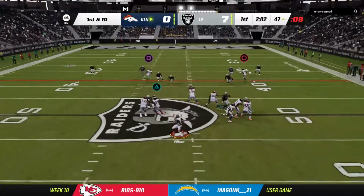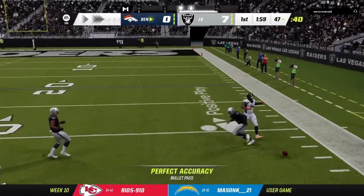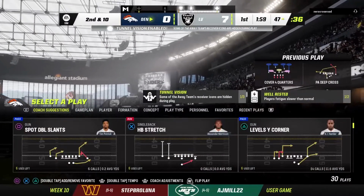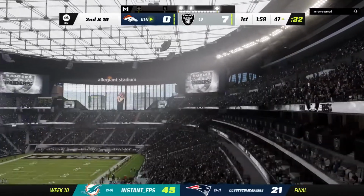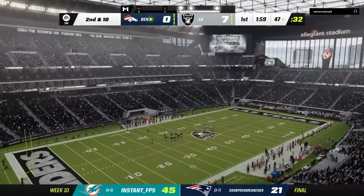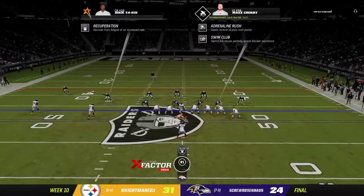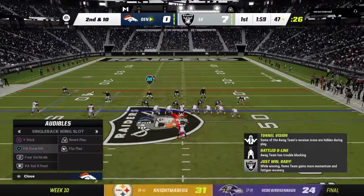Off the play fake. Here's Wilson. And this is incomplete. Very lucky to get that one back. That nearly picked. It's 2nd down now. Nice progress down the field was halted by that incompletion. They could try for some safe yards here to get things moving again, or keep throwing it and pushing it downfield to try and pick up bigger yardage.